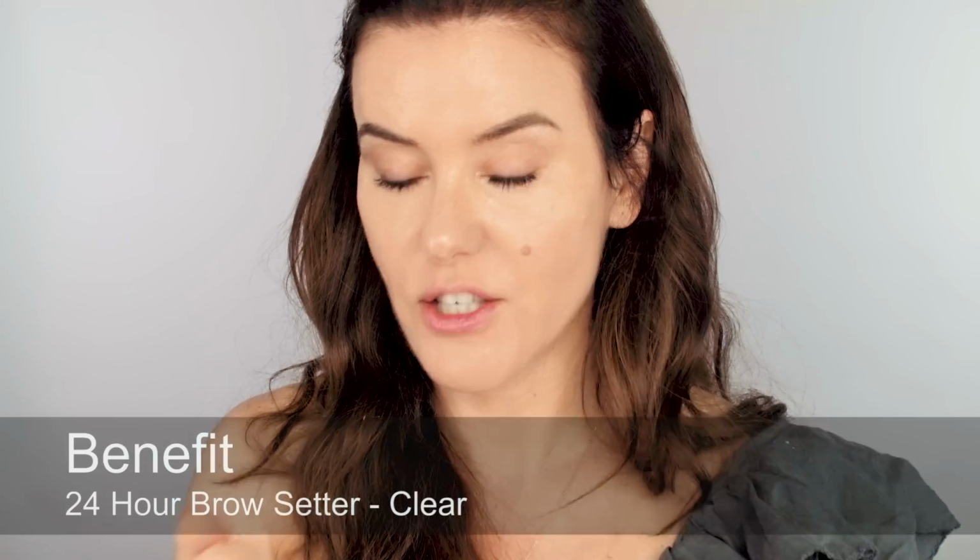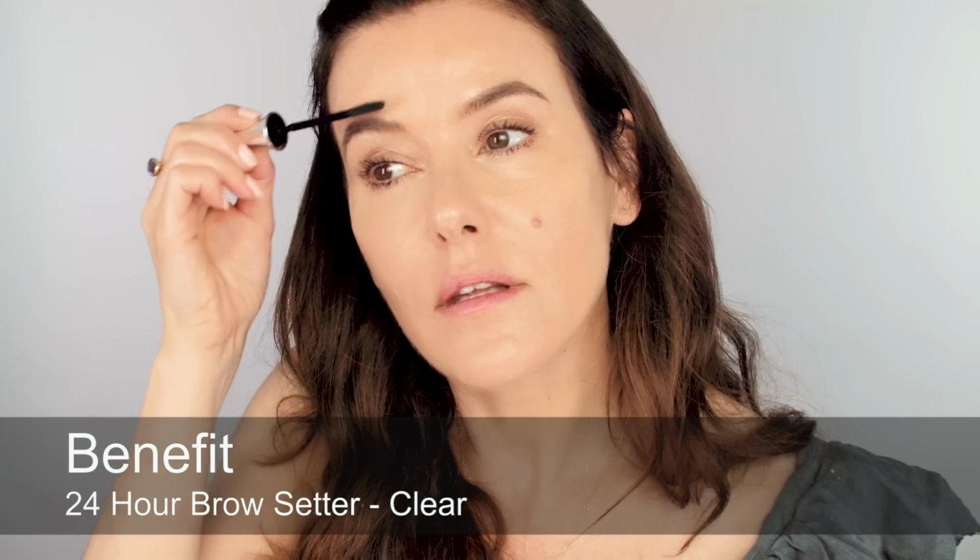I'm going to use some clear gel just to make them look really luscious. And set them in place.